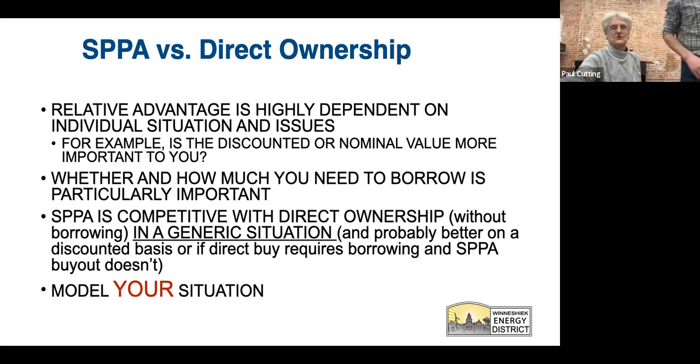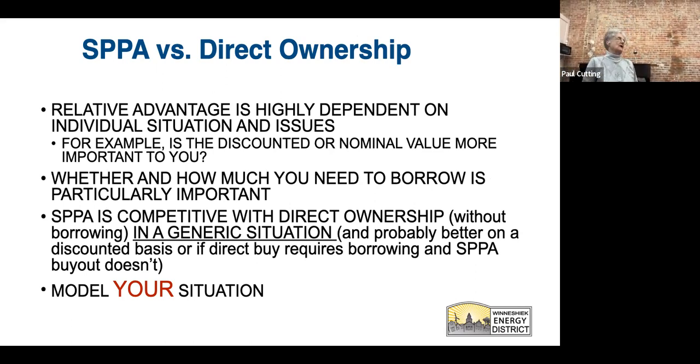Power purchase agreement versus direct ownership. Everyone thought, as did I, that as soon as this direct ownership with the refundable tax credit came online, power purchase agreements were dead. I do not believe that's the case. Having run a bunch of stuff through sort of generic assumptions, the relative advantage is highly dependent on the individual situation and issues. As Paul said, if you have to borrow to do a direct purchase, I wouldn't do it. Financially, it doesn't look good.